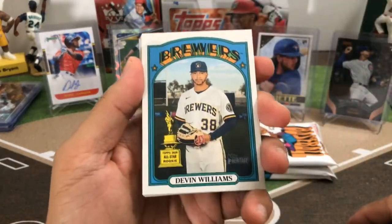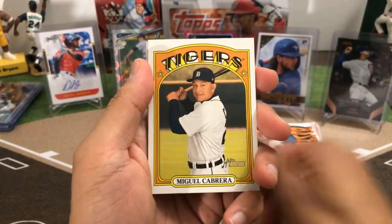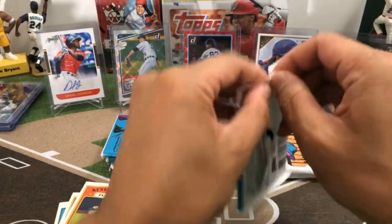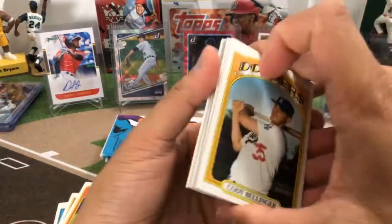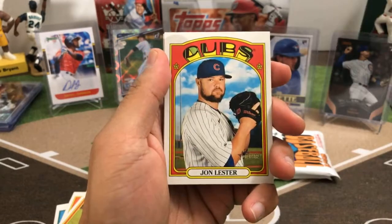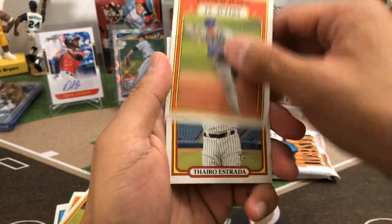All-star rookie, yes, rookie of the year, Devin Williams for the Brewers. Danny Jansen, Adam Haseley, Jackie Bradley, Mookie Betts in action, Miguel Cabrera, Logan Webb, Keston Hira in action, Alex Cobb. Cody Bellinger, World Series Game 1, Mookie Betts. Charlie Blackman, John Lester, Jacob Junis, Boyhood Photos of Stars, Will Smith, Dodgers, Justin Upton, Javier Baez in action, Thairo Estrada.